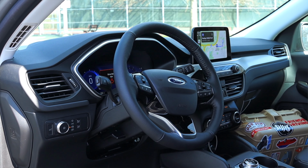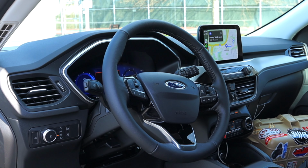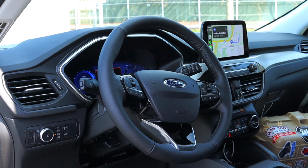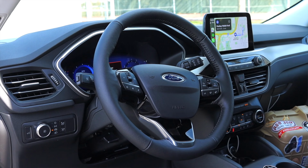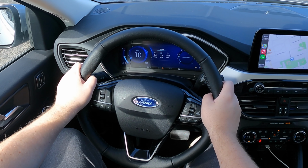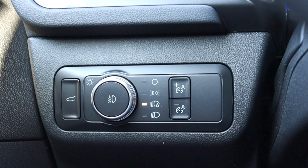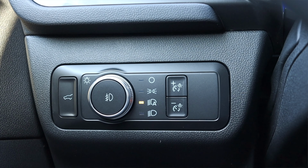The steering wheel feels decent. This is the first time we start to feel the sort of leatherette from Ford. This is fake leather on the steering wheel. However, it feels nice in my hands. It does feel slightly plasticky. It's noticeable that it isn't true leather, but that's okay in my book. To the left of me, I do have my headlight switches, fog light switches, and tailgate button.